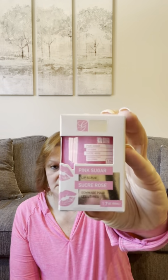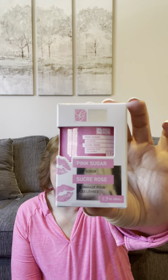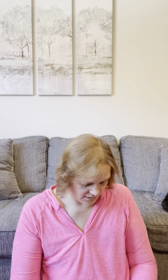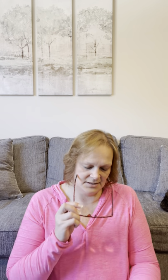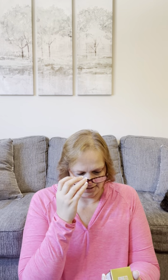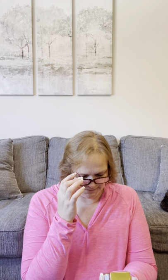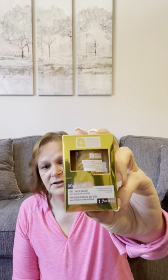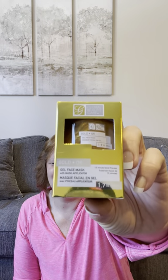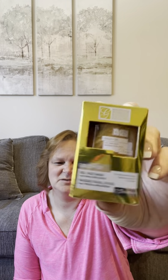So this is pink sugar lip serum. I've heard good things about this. Figured I'd give it a whirl. We'll see. And then this one is a face mask. It's a gel face mask with an applicator. It says 15 minute facial therapy. So I figured I'd try it again. Sometimes my skin can be sensitive, so I'll have to see. I'll try it. I'll give it a whirl.